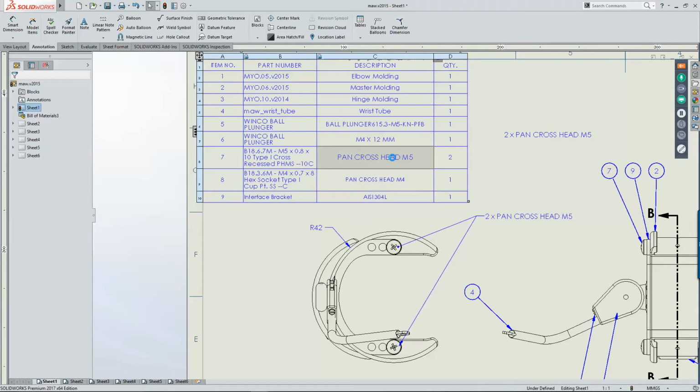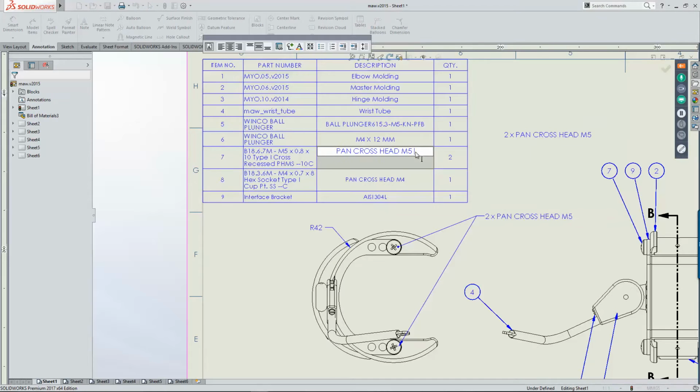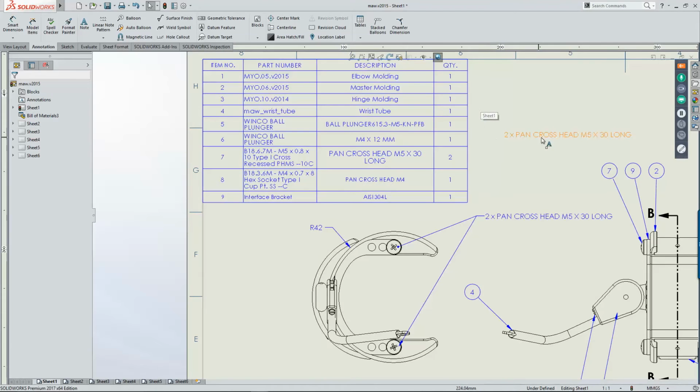So as a user, if I went ahead and double-clicked on a cell and wanted to change that value, that looks pretty good. Once I click outside, you'll see the associativity kick in, and all of my notes automatically inherit that value. Now, one thing I noticed when I was setting up for this that I thought was interesting, and maybe some of you saw this as well, was the way that I added these two leaders on the fly as creating this note.